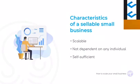So what are the characteristics of a sellable small business? There are always exceptions to these rules, of course, but today I'll be examining what buyers will look for when looking for a small business to purchase and what you'll want your business to look like for the highest valuation. As you may have guessed by now, they want a scalable business that has shown consistent signs of growth.